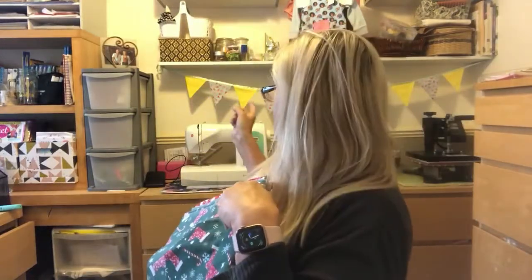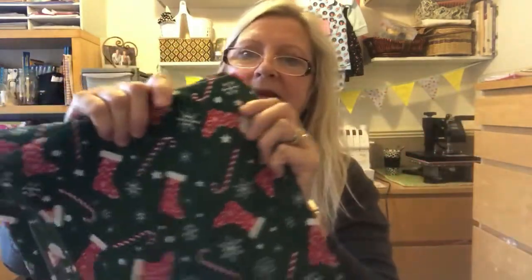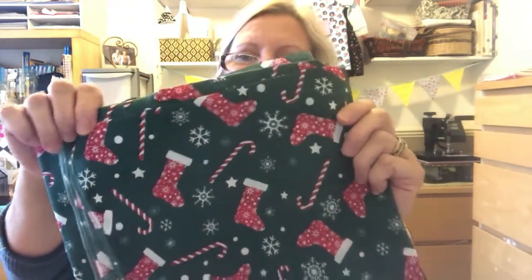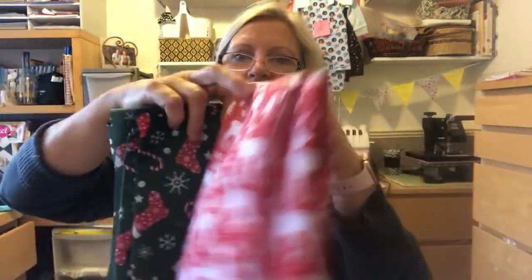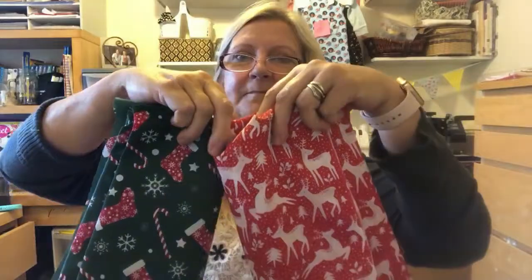And then I wanted to do some Christmas bunting, a bit like that bunting behind me, but in Christmas fabric. So I picked up 1 metre of the reindeers and 1 metre of the stockings and the candy sticks, and I thought they'll go really nice together, so that'll make nice bunting. They were $3.99 a metre.